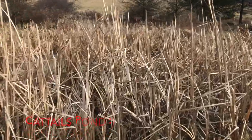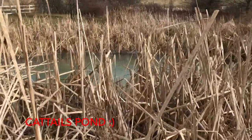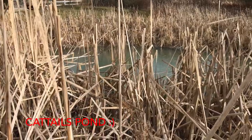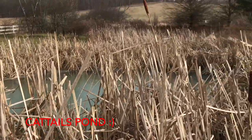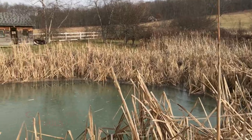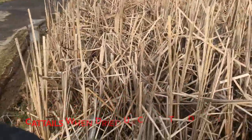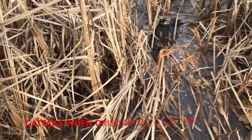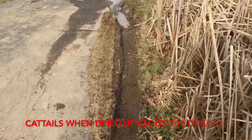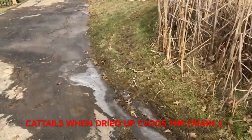I believe there is actually a pond here. It's a cattail nightmare. So you can see how many cattails. The issue with the cattails is that once the drainage is completely locked up with this mess, now we're having all these drainage issues.